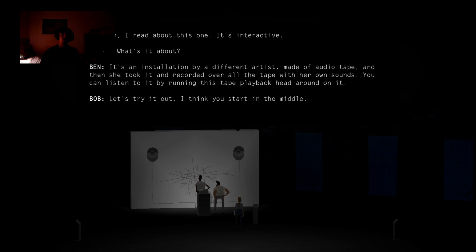I don't know where I got backward from, but I need my glasses. I can't see up close. It's not working out. Let's try it out. I think you start in the middle.